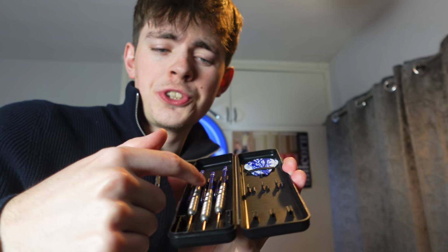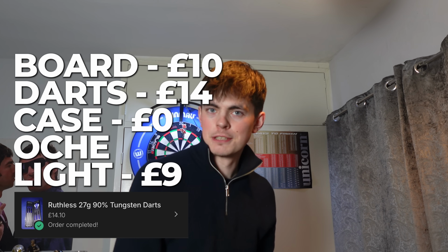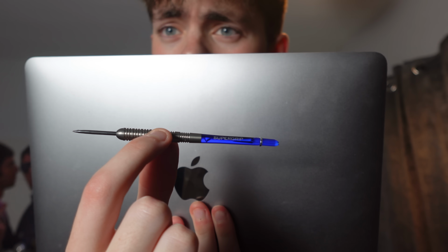Set of barrels, 2 sets of stems, and a set of these cone flights, which have been used. Little review of the darts, because this is a dart channel. These are 27 grams. Let me just use my MacBook Air to put behind this so you can see it. That's actually a really good background as well, isn't it? Guess what? It looks like there's grip on it. There isn't. It's fake grip.